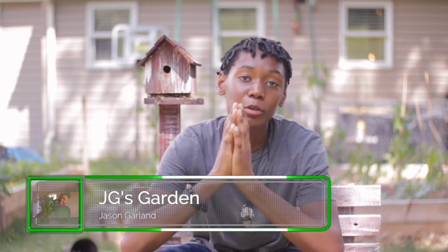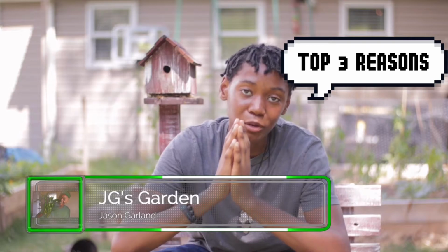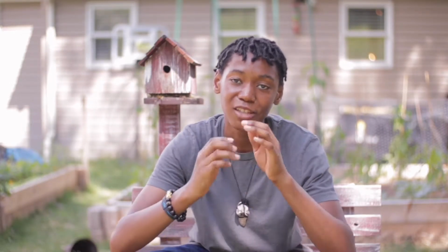Today, I'm going to share with you the top 3 reasons why you should build a square-foot garden in your backyard. Let's get into it.